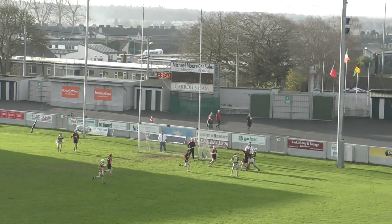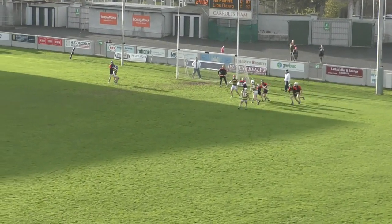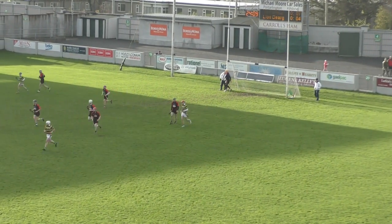Ball breaking around the square. Oisin Kelly is there. Breaks out. Kelly on the ball. Has a whack over the bar. 7 points to 4. Oisin Kelly's first score of the game.